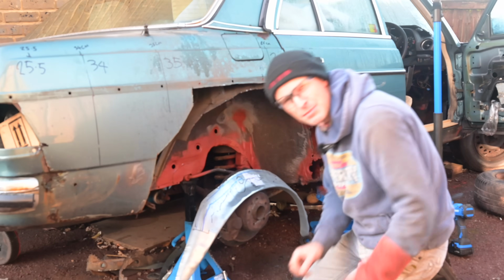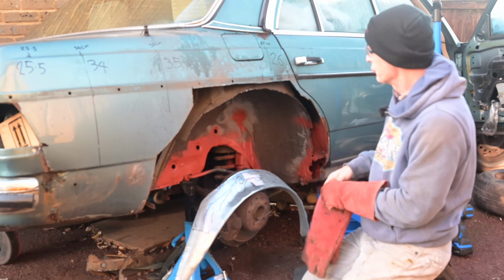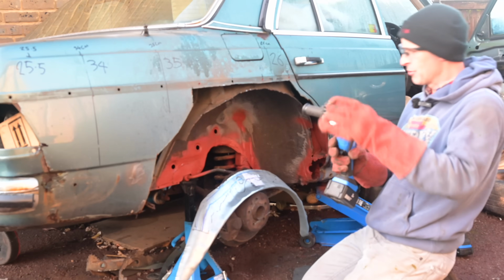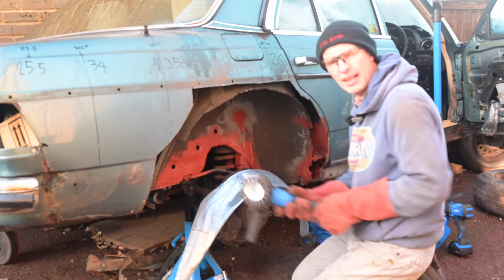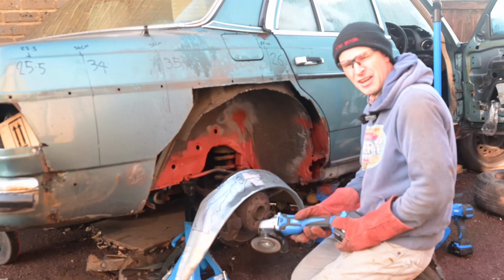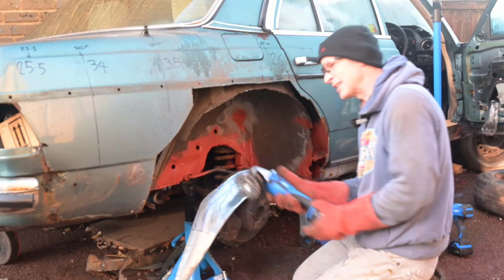Well, if you like randomly grinding bits of metal, you are now in for a treat, because I'm now going to be randomly grinding more bits of metal. Because here is the wire brush attachment, so I can start getting this cleaned up back to good metal, so it's ready to weld. We're going to do an exciting weldy bit.